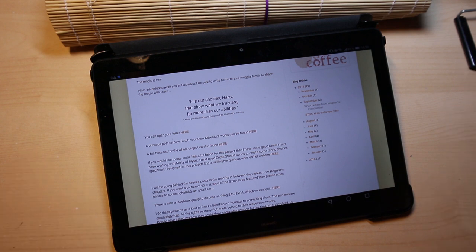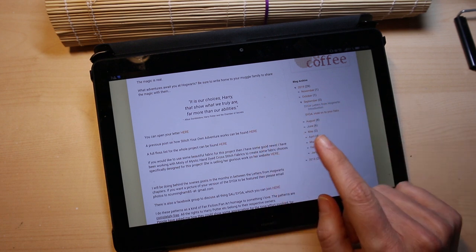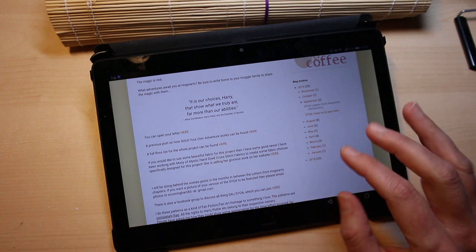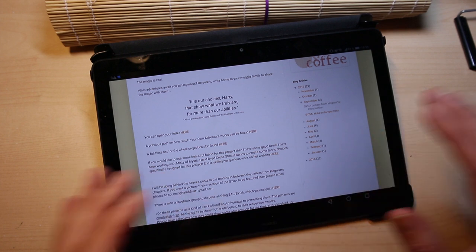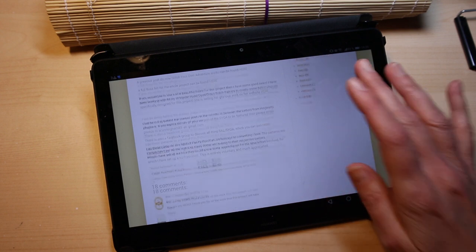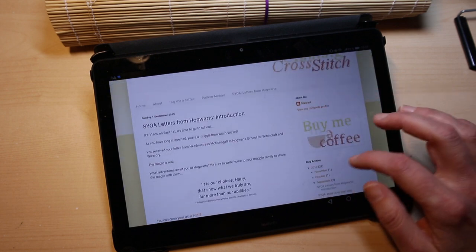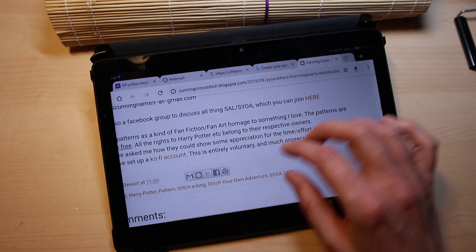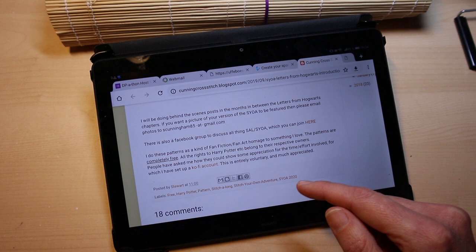I guess that's it. Just go and check this out if you like cross-stitching. I had a hard time figuring out some of the information, but I reread it, I took my time, and then I figured out how the pattern works. It's just awesome. So there is a Facebook group as well. It says somewhere, maybe here. If I find the link to the Facebook group, I will link it down below as well.